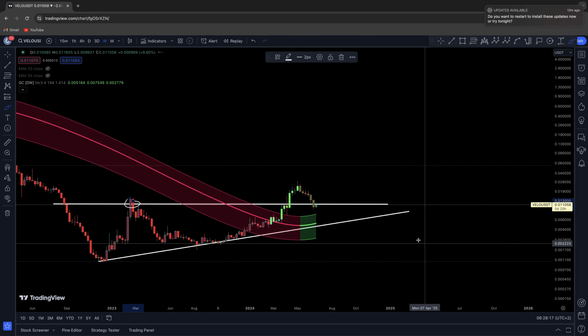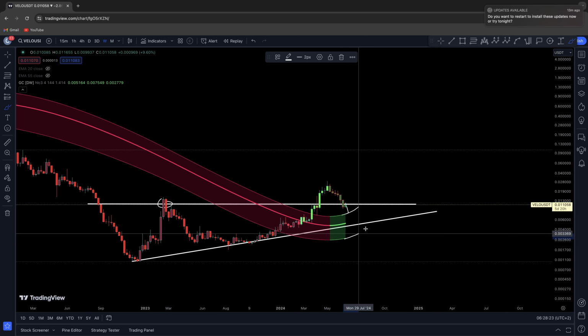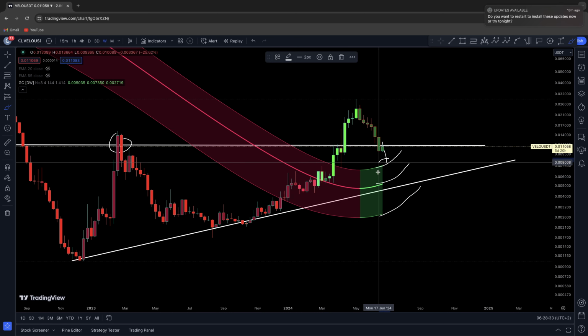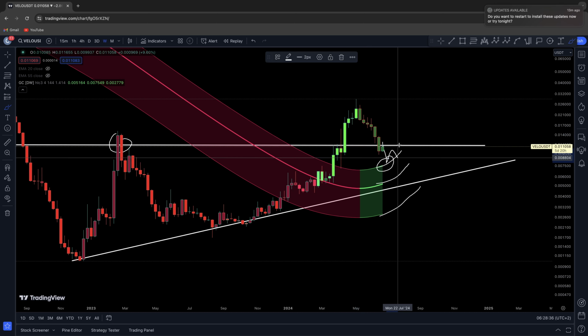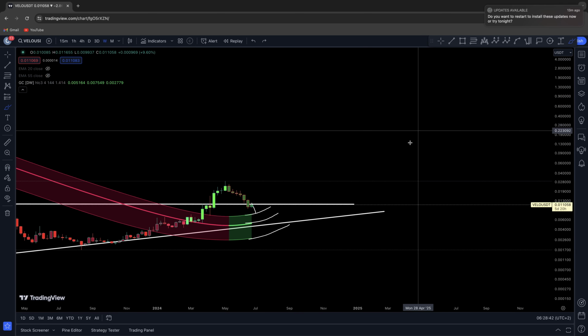On the weekly though, if we fail to hold this and come back any further, I would just look for a retouch on this Gaussian channel as this is starting to climb up here. Okay, so you've got the top band here. What I think might occur is we could potentially be backtesting this Gaussian channel before coiling up underneath this resistance and looking to break above and reach new targets after that. But everything looks relatively healthy.